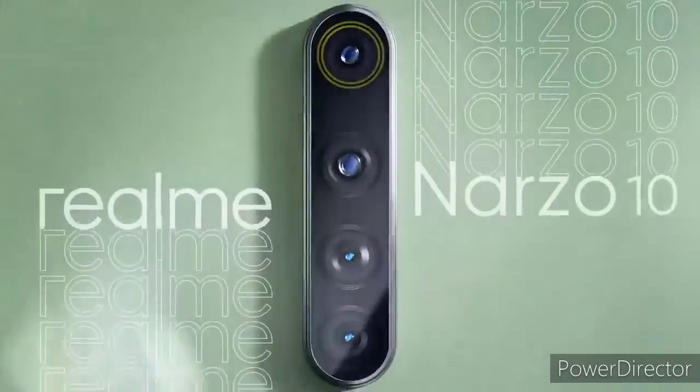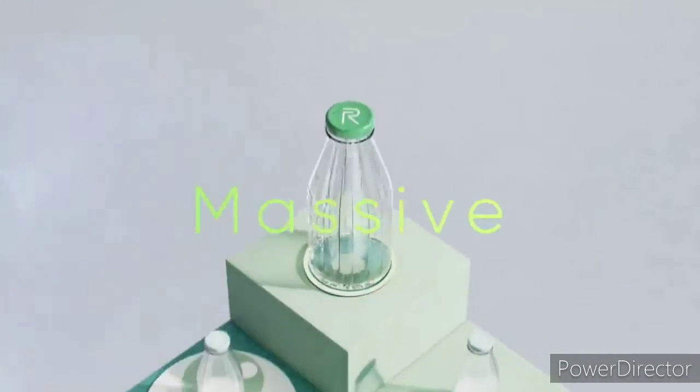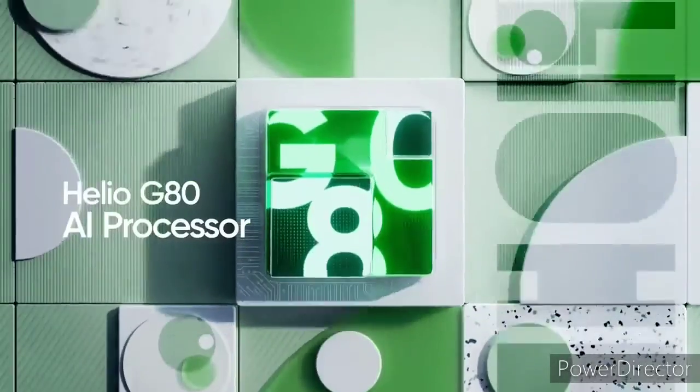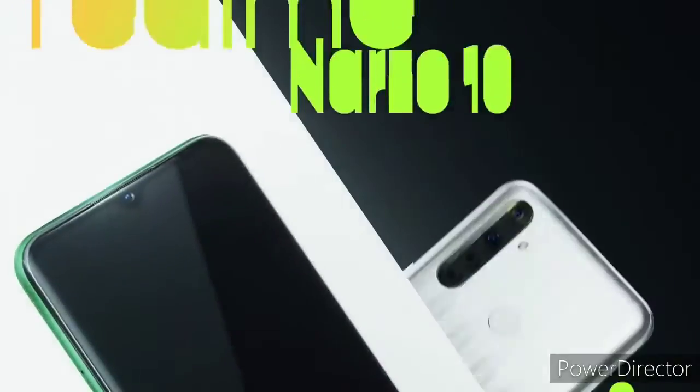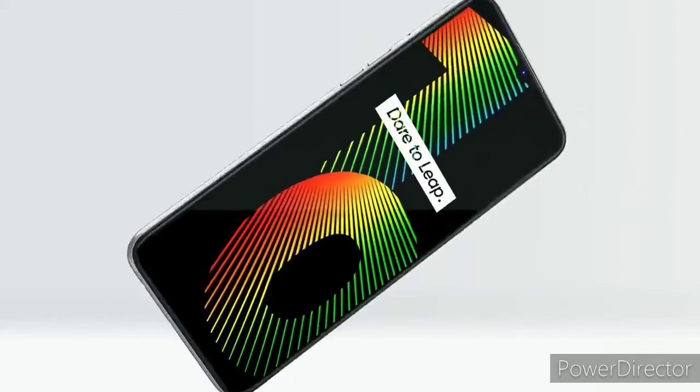Specifications: Realme Narzo 10. Processor: MediaTek Helio G80. RAM: 4GB. Camera: 48MP plus 8MP plus 2MP plus 2MP rear, 16MP front. Display: 6.5 inches. Battery: 5000 mAh.